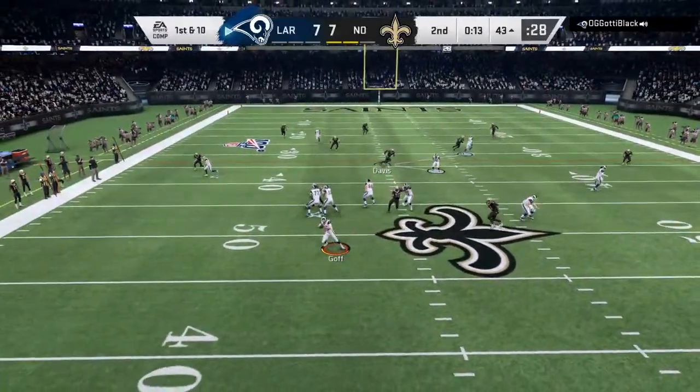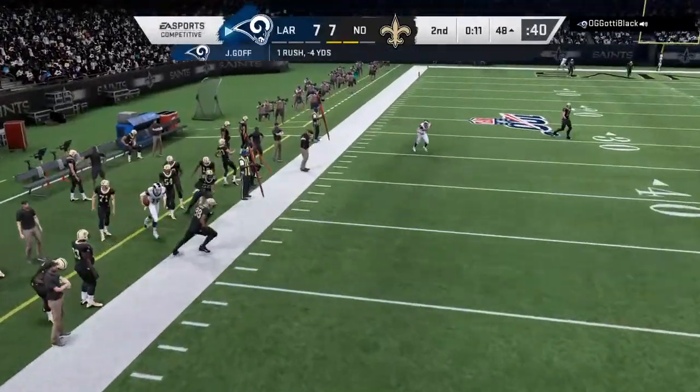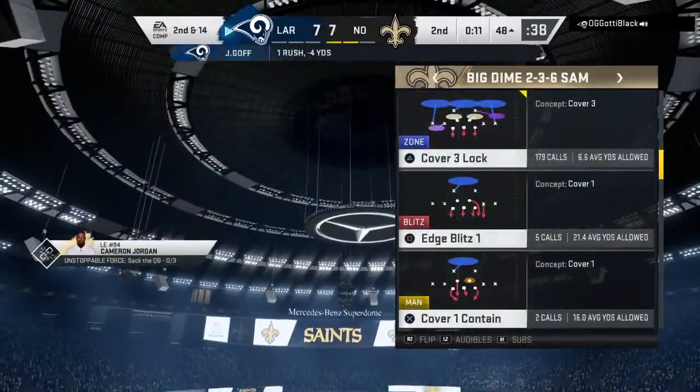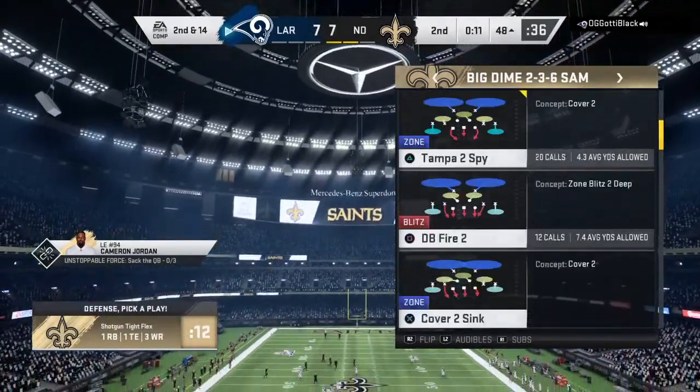On 1st down, Goff. Being chased out left. And he will not throw it away. He goes out of bounds, well shy of the line of scrimmage, so that's a sack. It's a loss of 4 on the 1st down play.